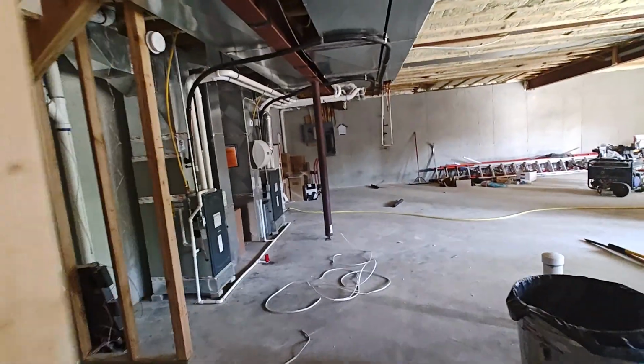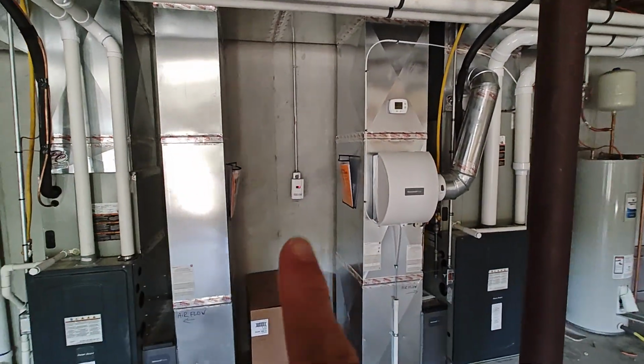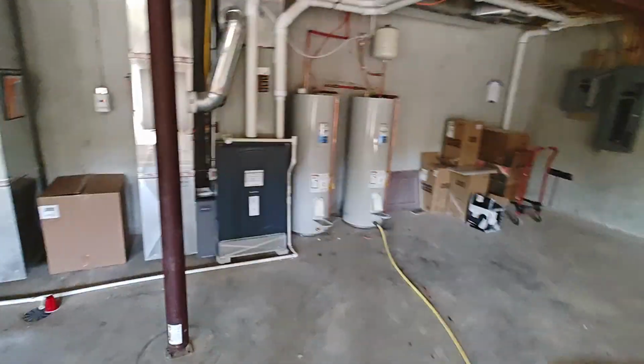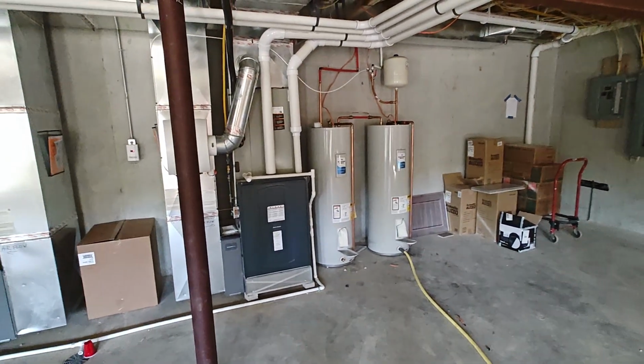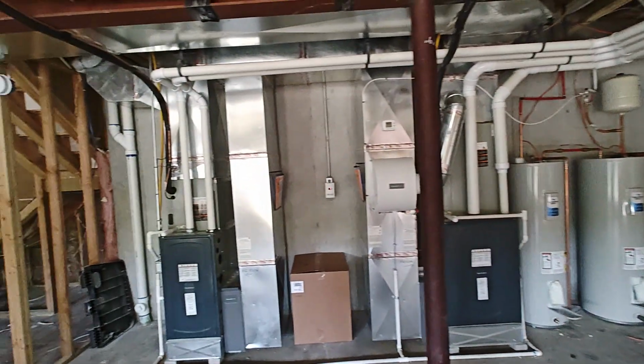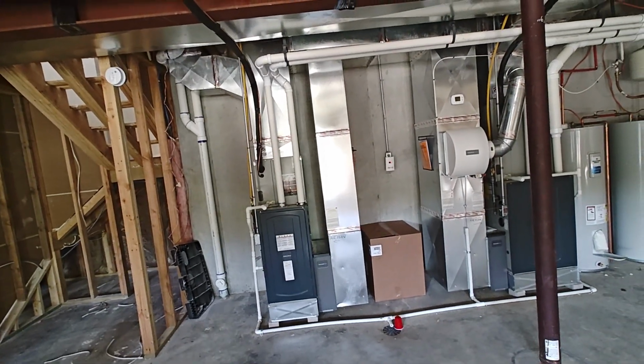Other than that, the furnace is working, which is required. I've got all my smoke detectors up and running, which is required. My propane sniffer right here, that's required. Hot water, I think, is required, or there's some caveats to that, but might as well. So really, the only thing we have left that is required to close out, I think, is a fireplace.